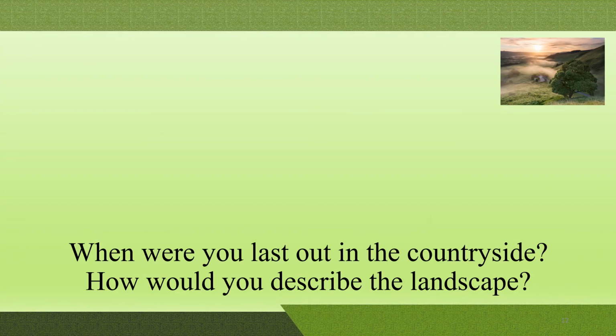When were you last out in the countryside? How would you describe the landscape?